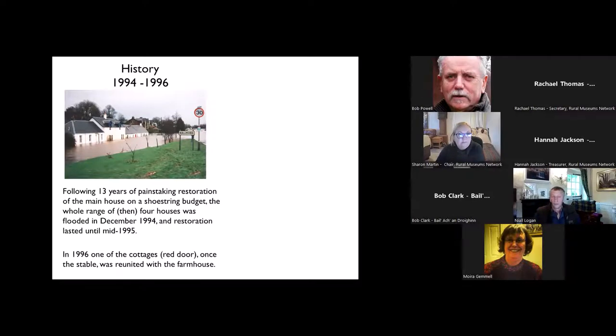In 1996, after that, one of the cottages, the one with the red door there, formerly the stable where I'm sitting now, the occupant didn't want to face another flood, so moved out. So we bought it from them and moved into it.